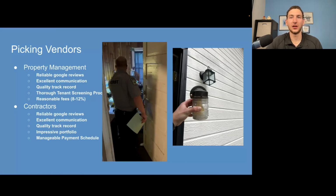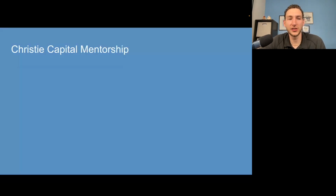They have a manageable payment schedule. Some contractors require a 30 to 60% deposit up front, and then they'll take payments along the way. That's something that sometimes they have as standard, sometimes it's negotiable. So just make sure that they have a manageable payment schedule. Their availability too. You wouldn't want to buy a property expecting to start work on March 30th and they're not available till April 30th. So you want to make sure their scheduling availability is in line with your project as well. So this is picking vendors and ownership.